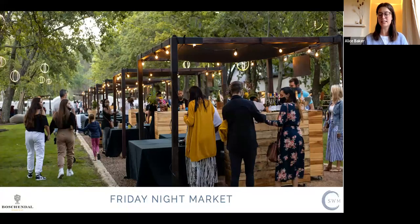And then a really lovely addition that came about during COVID and has carried on is the Friday night market. When we stayed at Boschendal, sadly, we had to leave on the Friday night, so we didn't get to go, and everyone was trying to get us to extend our stay. It is just an absolute buzz here. They have stalls from all over the local area, and a lot of local guests come down, and it's such a lovely buzzy vibe for international guests as well, to really get involved. They have live music, and loads of really amazing stalls here.